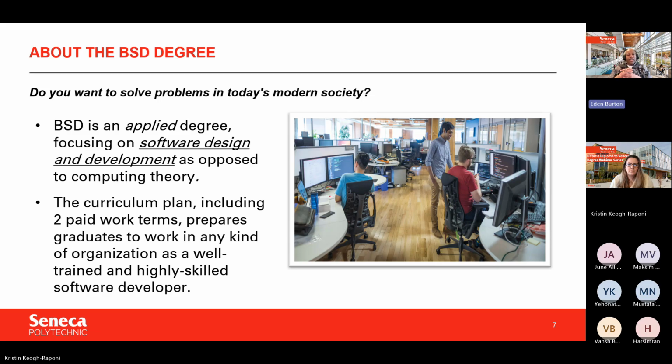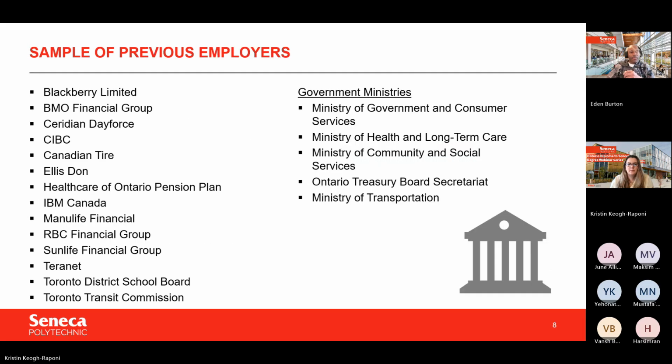Another selling feature or differentiator is that we have 2 paid work terms. Kristen talked about the fact that we had 1. Most degrees have 1 here. BSD is one of the only ones at the college that does have 2 paid work terms. So that prepares you for the workplace going forward. You can either do them both at one employer, or you can potentially do 2 4-month work terms, one at one employer and one at the other.